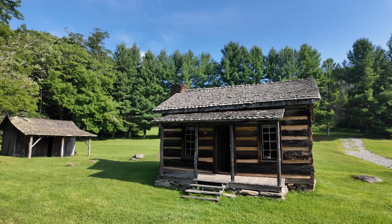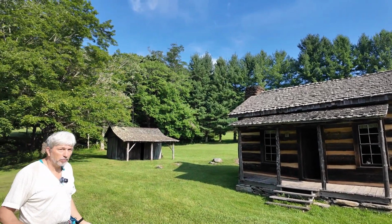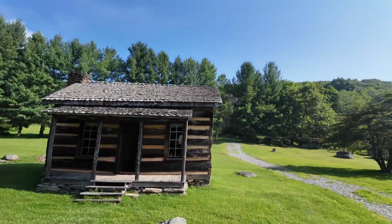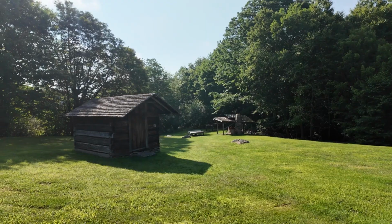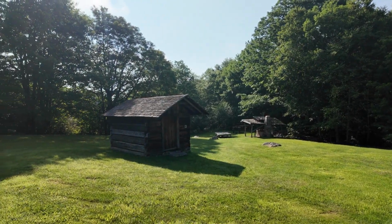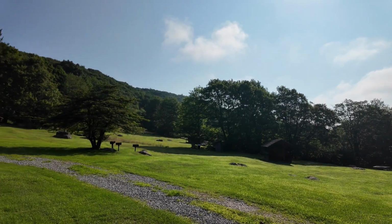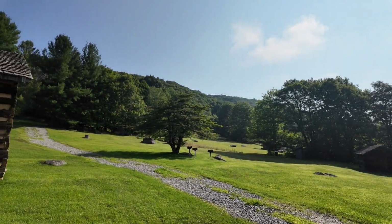And it shows some of the various outbuildings too. We saw a place below us here that looked like it might have been for sorghum molasses. It's got a little press down there. We saw the spring house up to the left. There's various places here that could have been used as corn cribs or smokehouse or things like that.